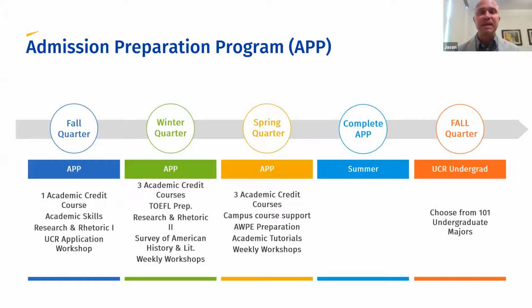There are different workshops to help you with social skills, with the final pieces to prepare for your academic journey as a student at UCR, and you'll take those final 3 academic credit courses. Once that's done, you've completed the admission preparation program and you're ready to get started as an undergraduate student. The summer you have off, so you can travel home, but then in the fall, you'll come back as a fully matriculated undergraduate student at UC Riverside, maybe UCLA, maybe Harvard, who knows.